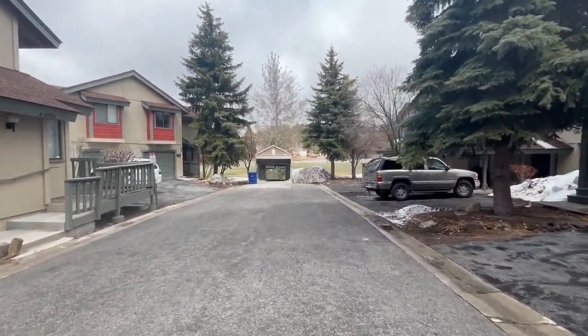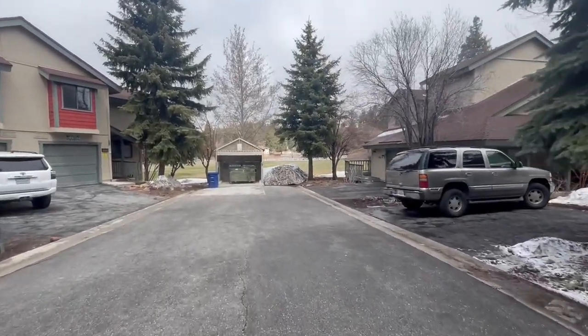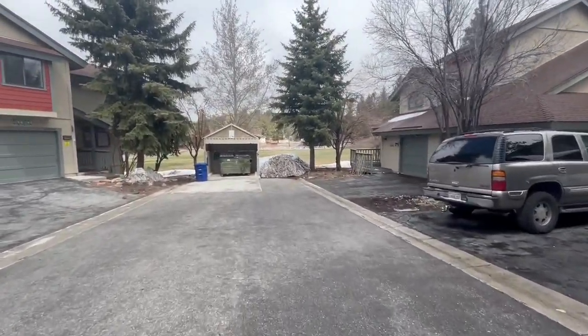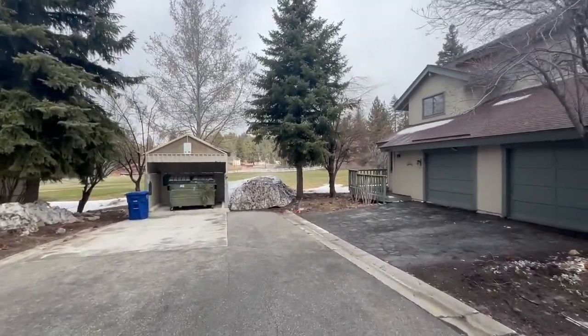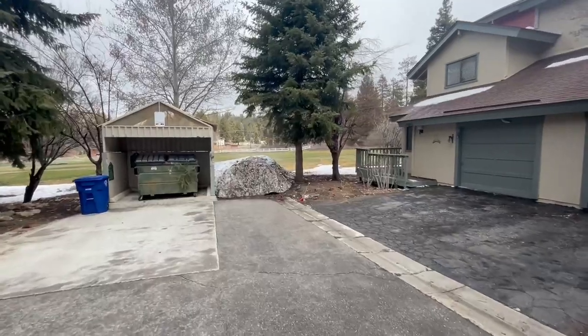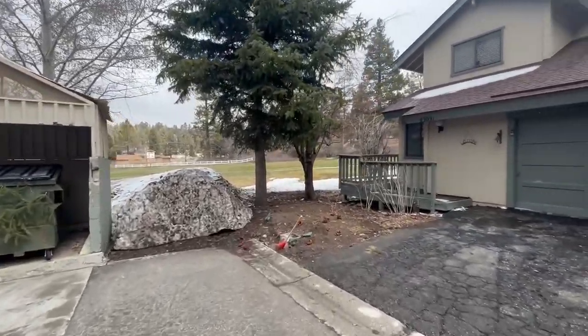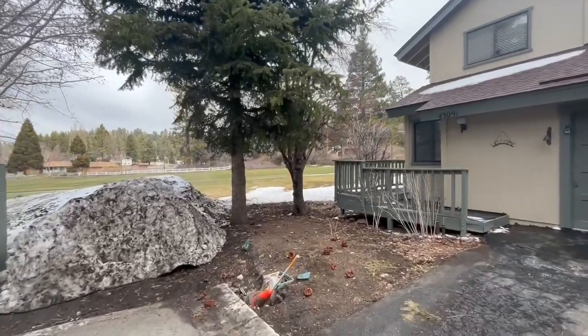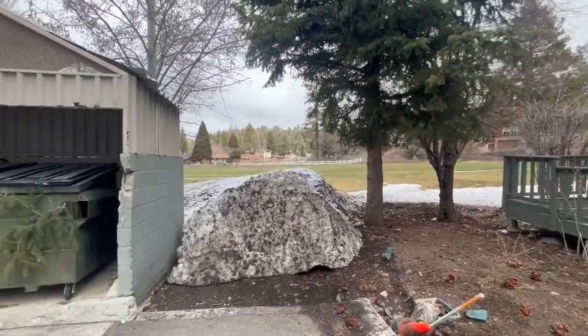And one great thing about this complex is that you are on the golf course. So just right here is the green for the golf course. And where you can see those cars moving on the other side of the road back there, that is Moonridge Road. So this sidewalk right here is where the golf carts are going to go.